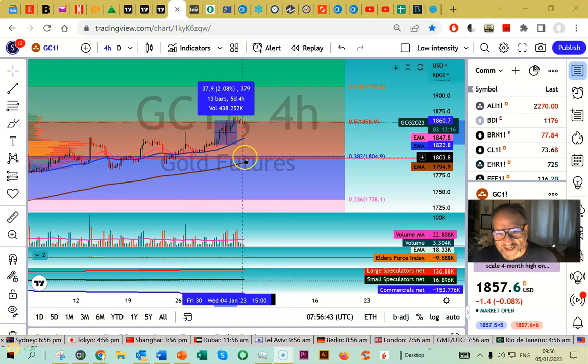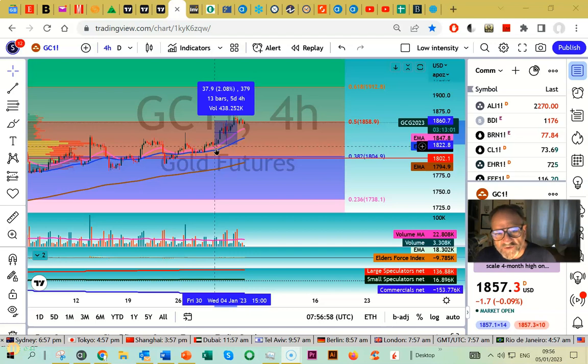Once it broke through that 38%, it broke the 1804 barrier and stayed above it for a while. That's where we noticed it, last Friday. It's risen a little over 2%, and it's now dancing around the 50% Fibonacci retracement, 1850, let's call it 1859. I would like to see it above 1860.